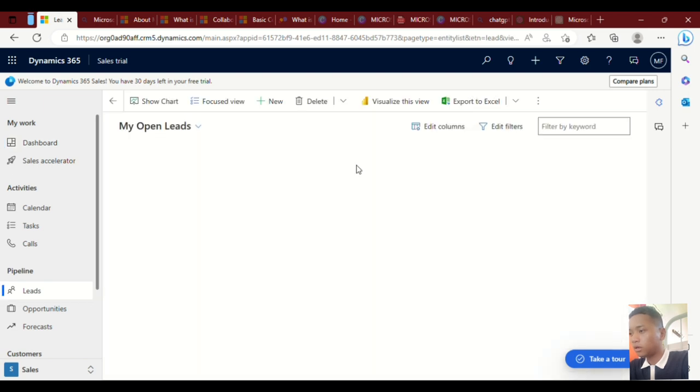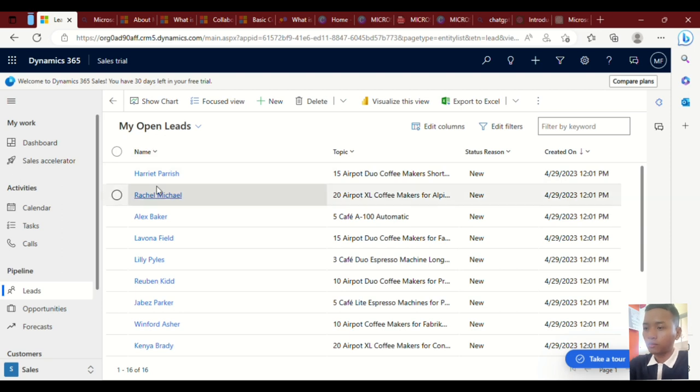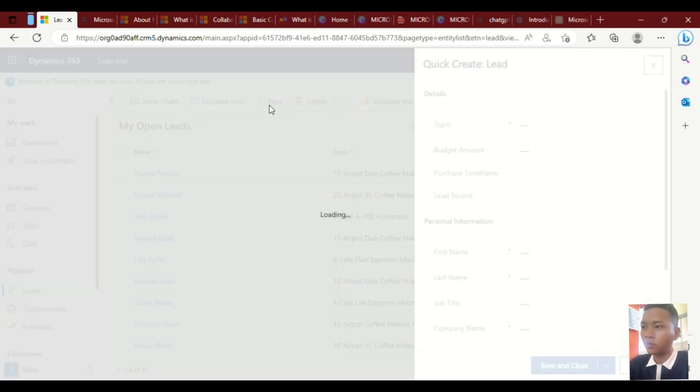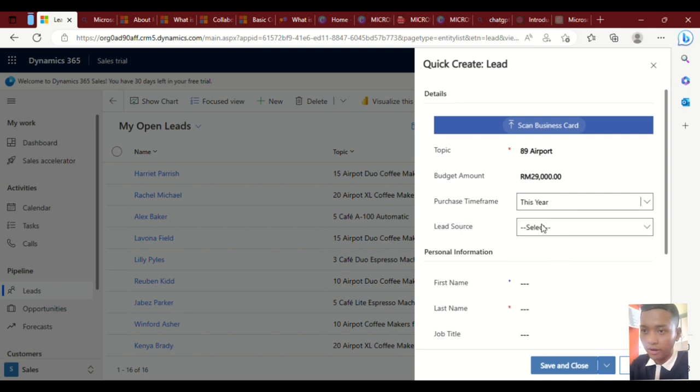And here are leads. So the interface is like this. And this is my open leads. This is the name and the topic here. As you can see here, we can add new leads. So I will show here. The topic is 69 Airport, and the budget amount is 29000. And the purchase time frame is this year.